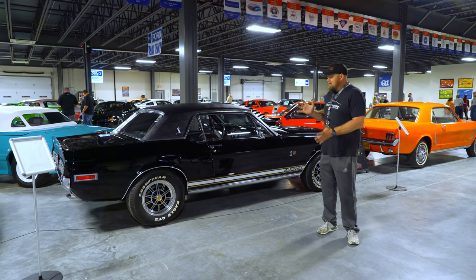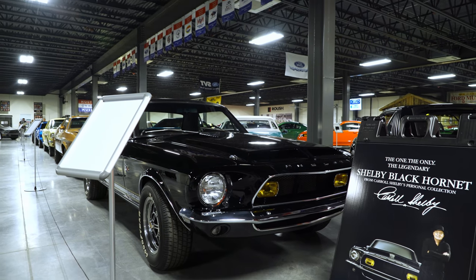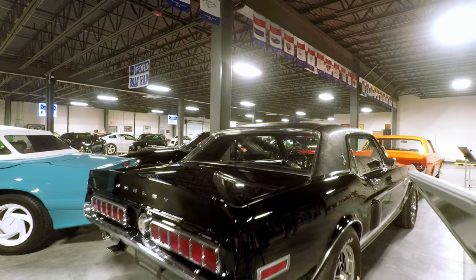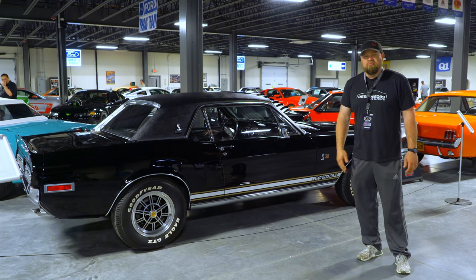Probably one of the most important cars here at the museum is the Black Hornet. Now, this is part of Carroll Shelby's collection. This is an experimental coupe they used for all kinds of different things, including 428 fitment. Very, very cool car here at the Mustang Owners Museum.